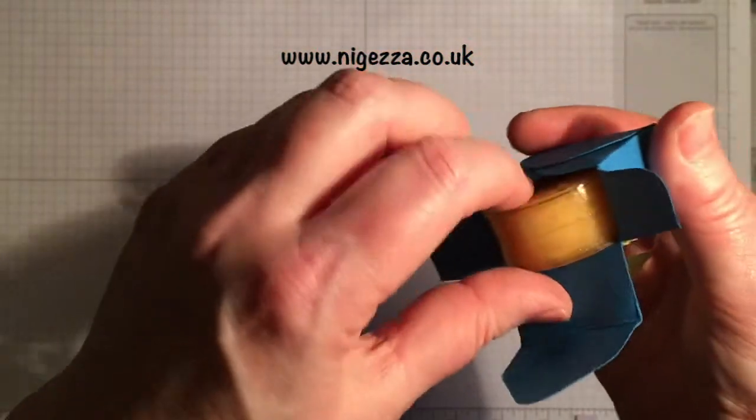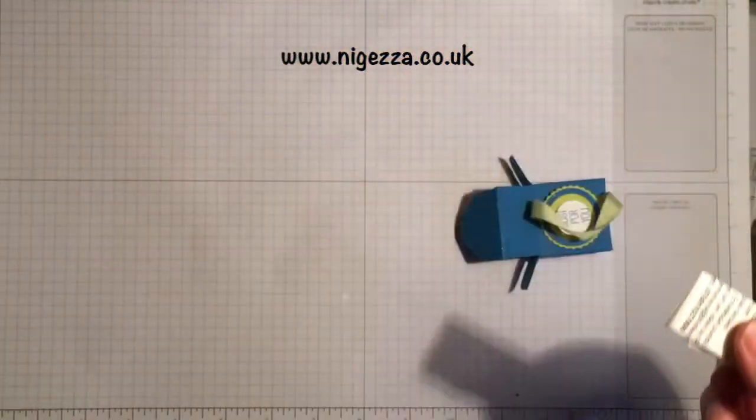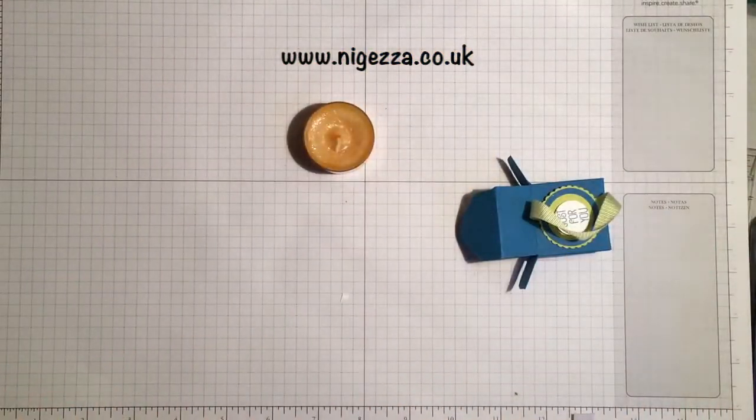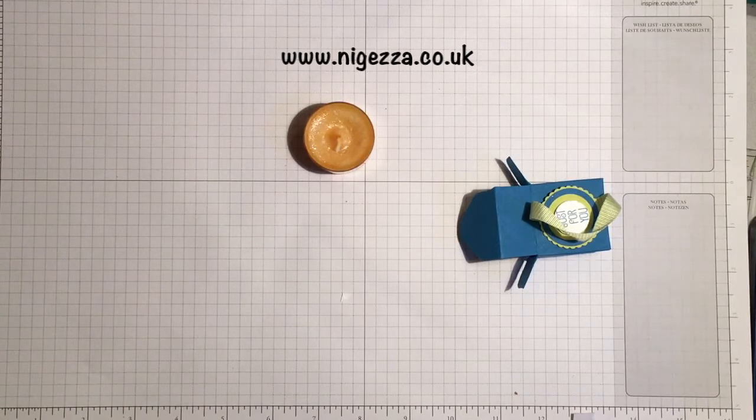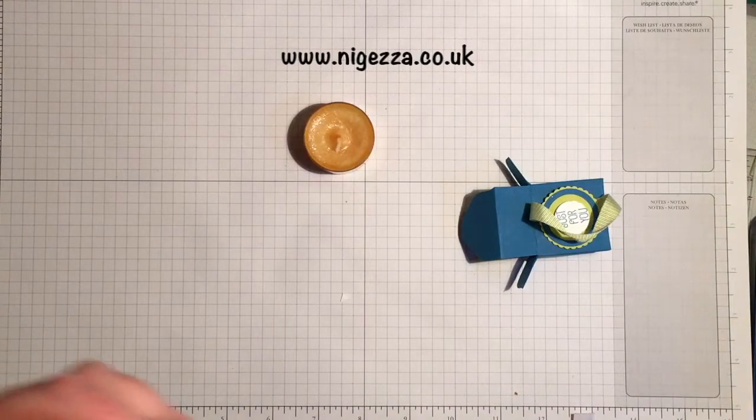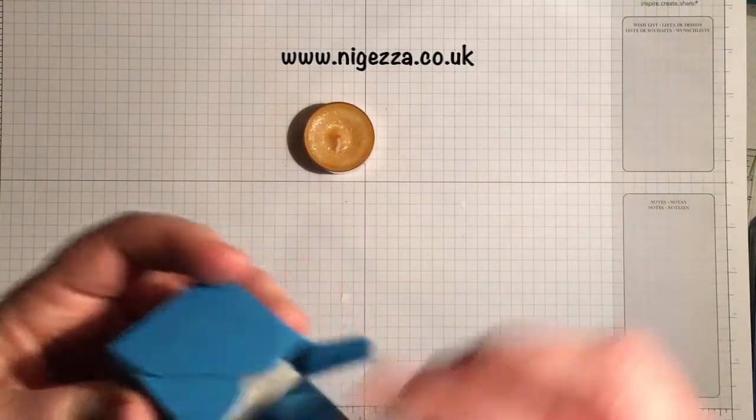A little tea light. Must be a Yankee Candle one, because it smells a lot. Yankee Candles are quality, aren't they? And this is from Rosie Miners. Thank you, Rosie. That's really lovely. How cute and cool.